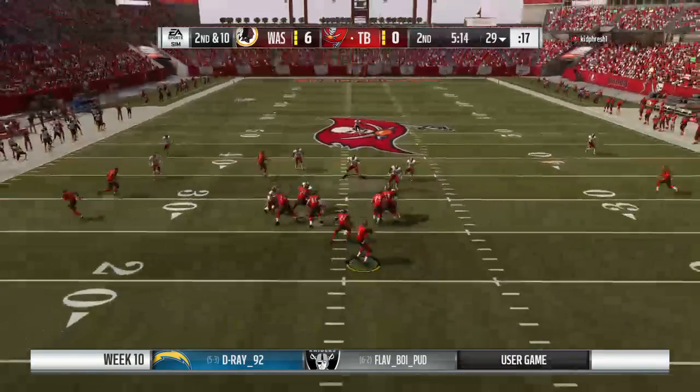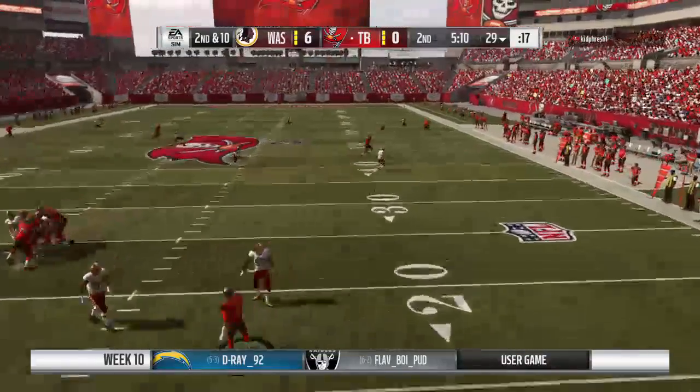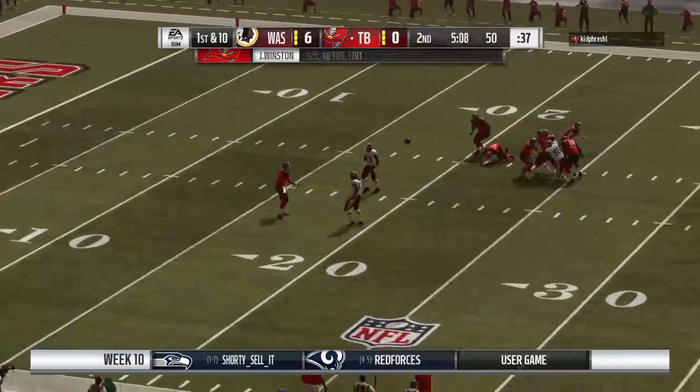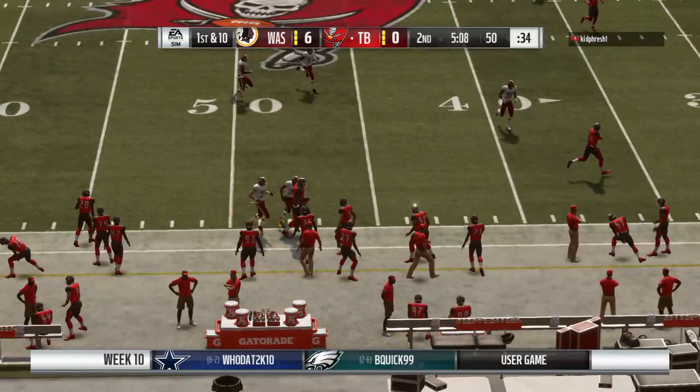Undercut. Play action now. Winston. That's caught by the big tight end, O.J. Howard. And he's going to be out of bounds right at midfield. And a nice gain of 21 yards.